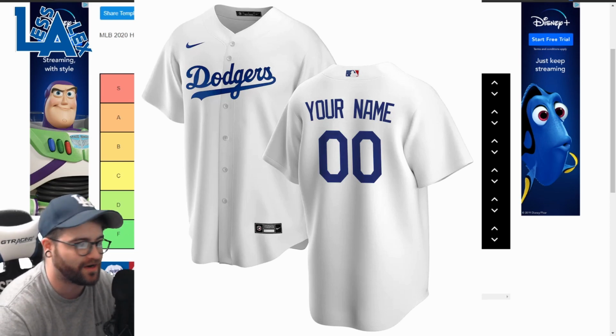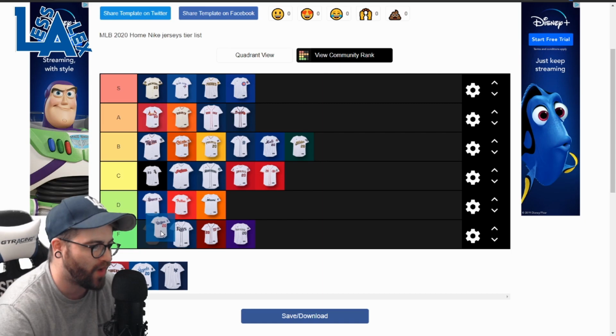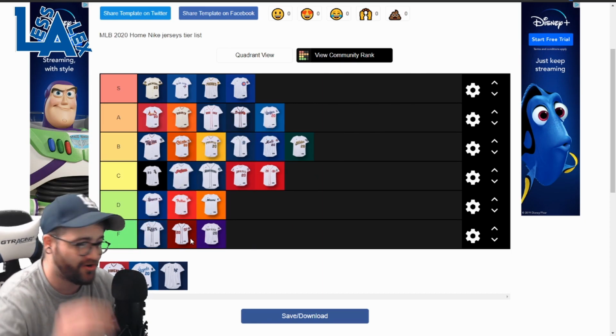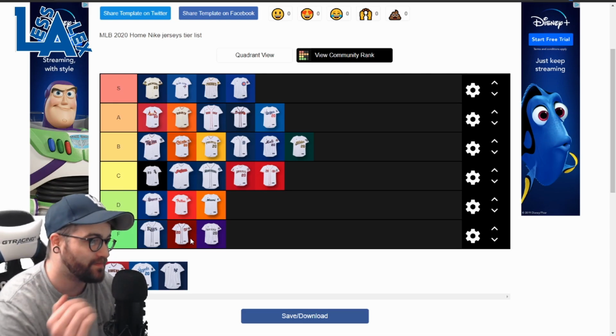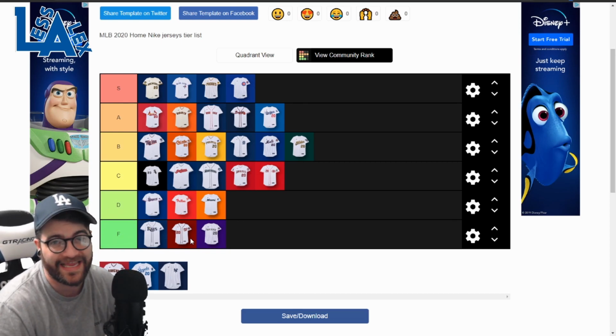Got a bunch of his sports cards. We're going to go with the Dodgers. You got the awesome red lettering on that white with the blue. You got to go A tier. That Nike swish on all of these A tiers, I feel like if it wasn't for that Nike swish, we would be in S tier status, but because of that Nike swish, I just can't give it to them.